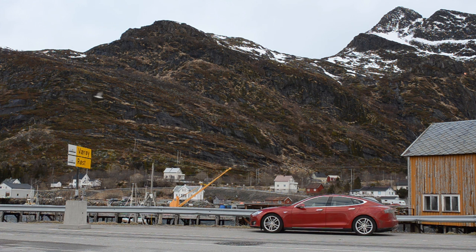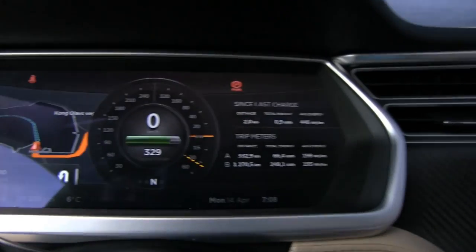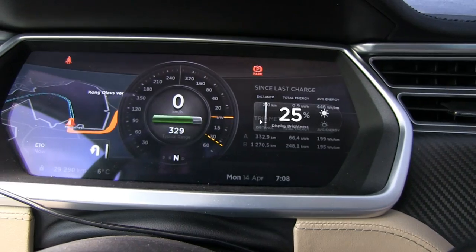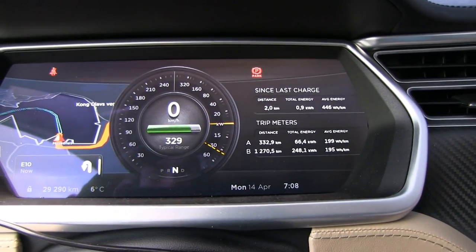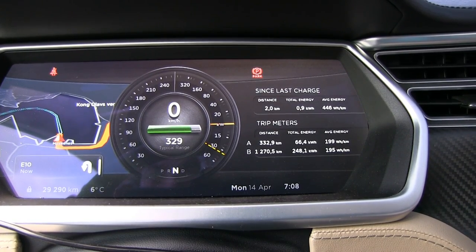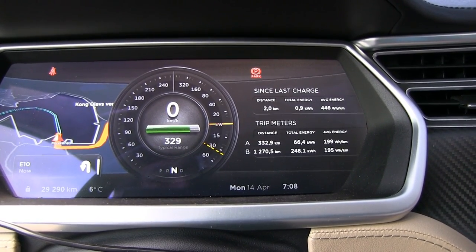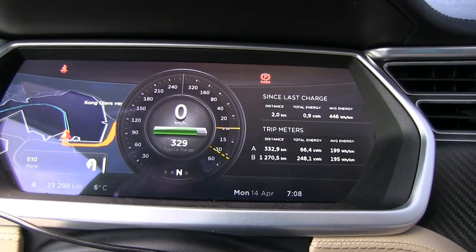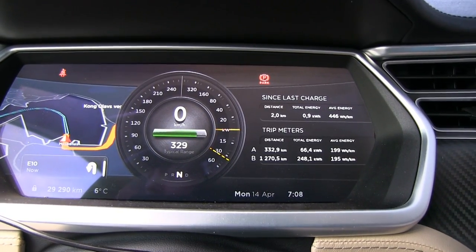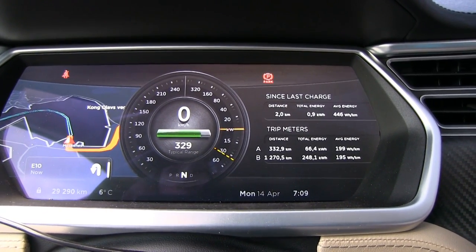It is 6 in the morning, and well, we've been sleeping for 5.5 hours. Let me turn up the light a bit there. Okay, we have 329 kilometers. Yesterday we had 358, so we spent 29 kilometers in 5.5 hours, which is about 5 kilometers per hour.